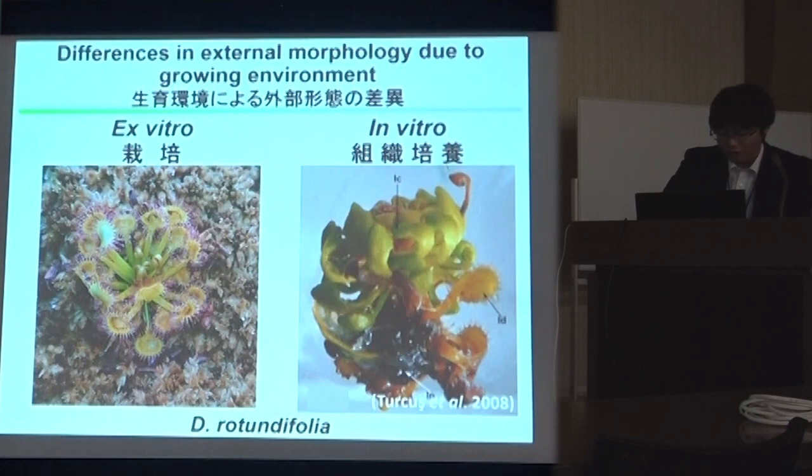Thus, we made clones of each strain by in vitro culture, with 100 clone plants of each strain. We grew them aseptically and in an artificial wetland created on campus. 10 plants per strain were randomly collected and examined under each growth condition.